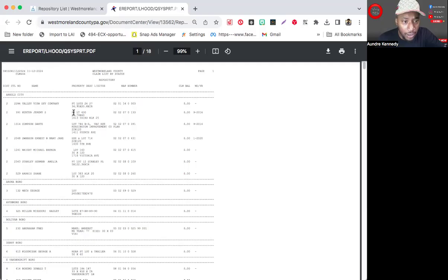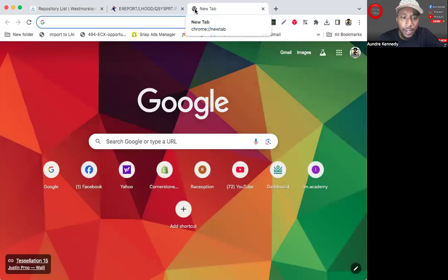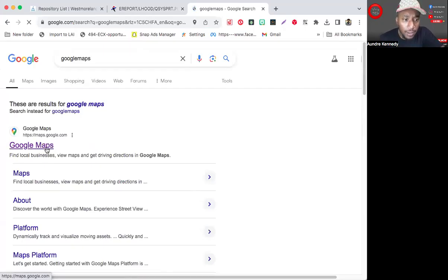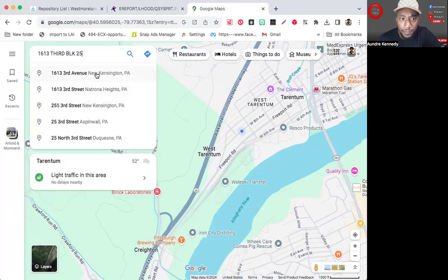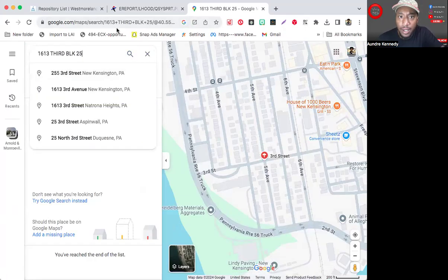Now, what I want to show you guys here is you'll be able to find the property addresses. So here you can see a property address. Here you can see a property address. So let's go ahead and take a look at this one here. We're just going to copy it, and we're going to pull up another tab, go to Google, and go to Google Maps. Since we have that address copied, we're just going to paste it in Google Maps and hit enter. This one here isn't giving us a direct address.